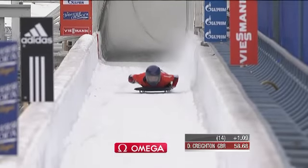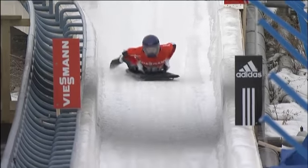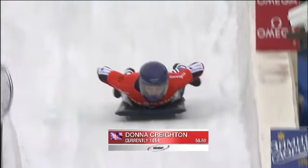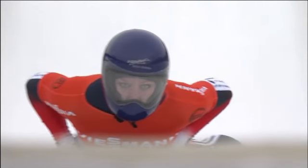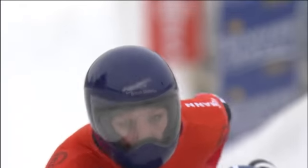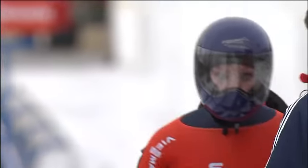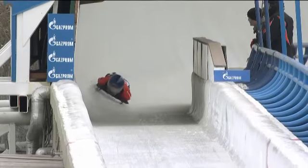To the finish in 14th place, so a highly forgettable opening race for Donna Creighton. 14th out of 14. I look at the remaining field, the 10 that remain, I think it's probably pretty safe that Creighton will hang in the top 20. But still, to be the slowest of those who have gone so far, very disappointing.